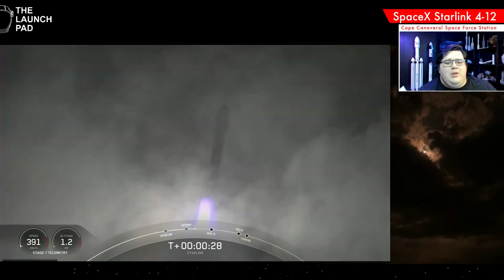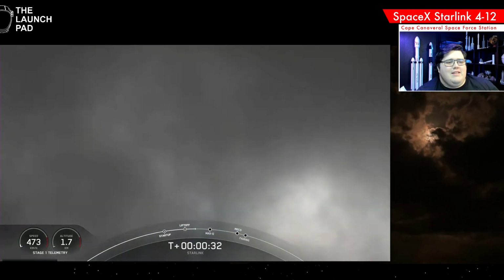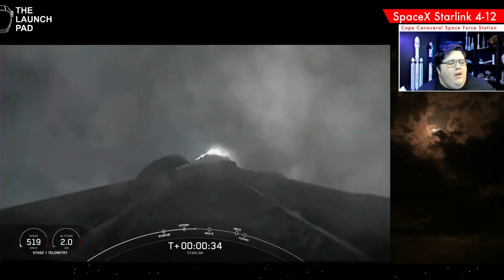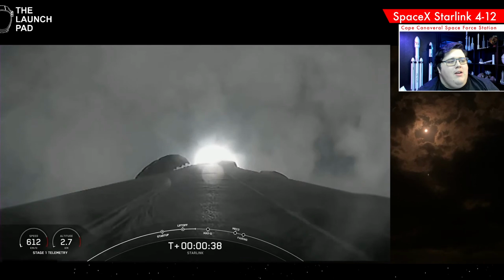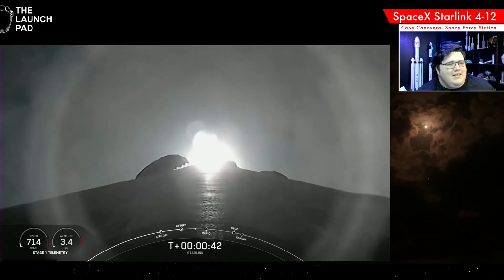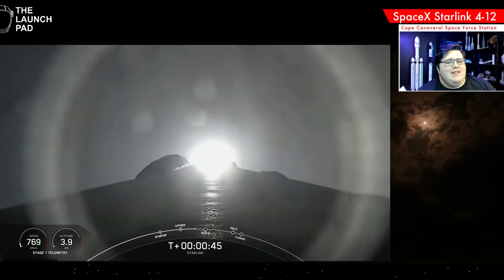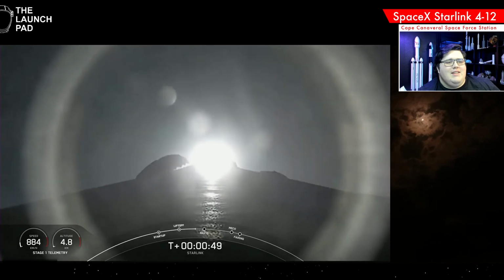Some incredible views as it peeks through the clouds. Starlink 4-12, booster 1051 lifts off for the 12th time from Slick 40. Falcon 9 has successfully lifted off from Space Launch Complex 40 at Cape Canaveral Space Force Station, carrying our stack of 53 Starlink satellites to low Earth orbit.